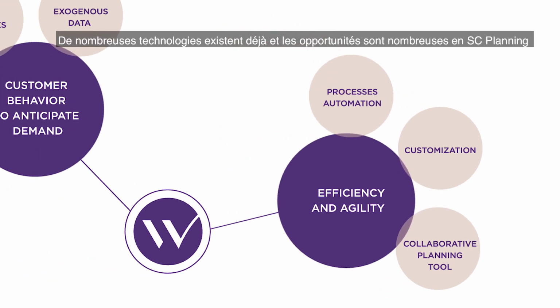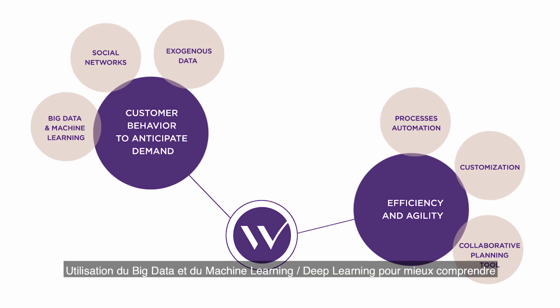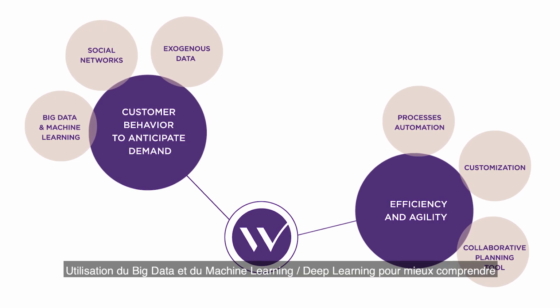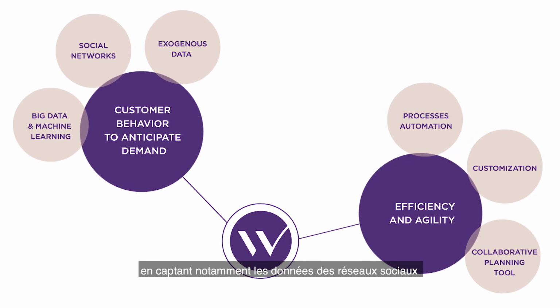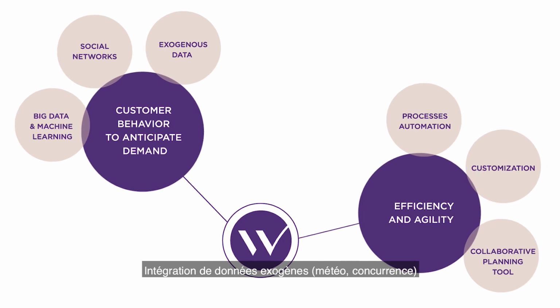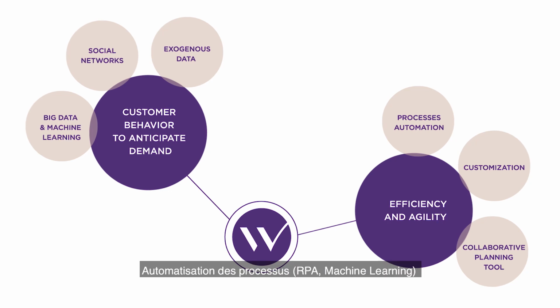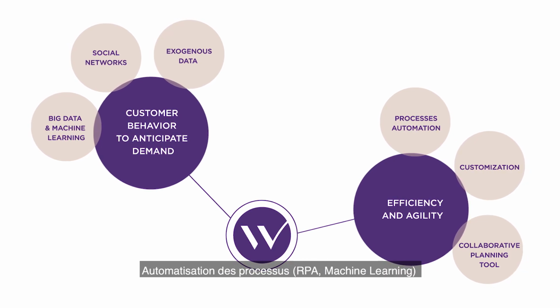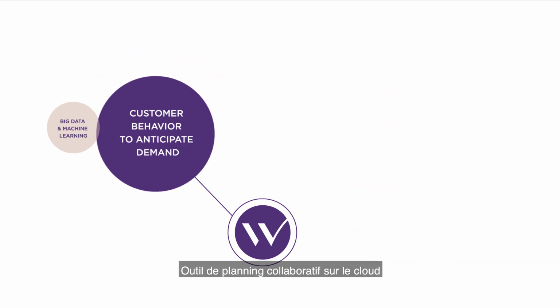Many technologies already exist and open up opportunities for supply chain planning. Big data and machine learning to better understand, cluster, and anticipate customers' behaviors by collecting social networks data, for instance. Integrating exogenous data, weather, competition, to improve sales forecasts. Automating processes to accelerate decision-making with RPA and machine learning. Tool for collaborative planning on the cloud.